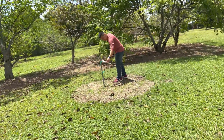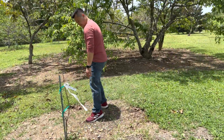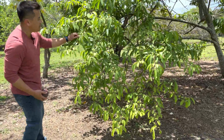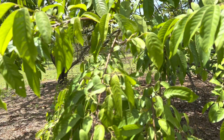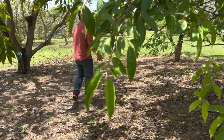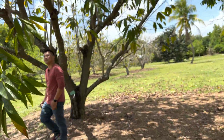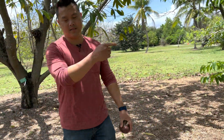Let's see what this little guy is. No idea. This is interesting. Look at the flower formation on this guy. Let's see what it is. Unfortunately there's no tag on them. Oh, more custard apples. Oh, you know what this is? I know what this is.